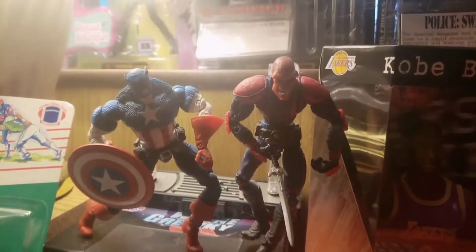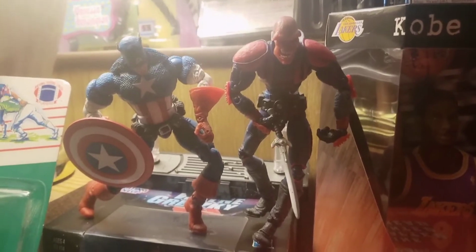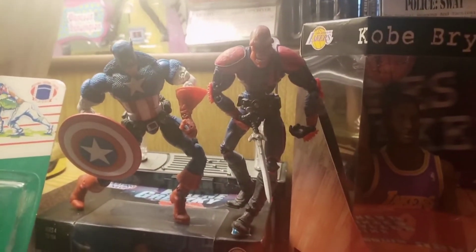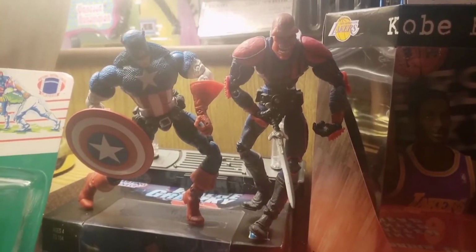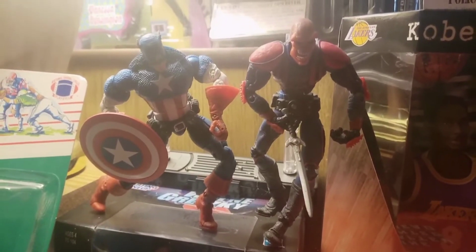And above those is a Captain America, Red Skull Marvel Legends 2-pack. They're loose, and these are from the original early waves of Marvel Legends. And the reason why I displayed them loose, and I'll just give you the backstory here, is I found these figures on Toys R Us online store. It was around the early 2000s at that time that online stores were becoming very big, especially for collectors.